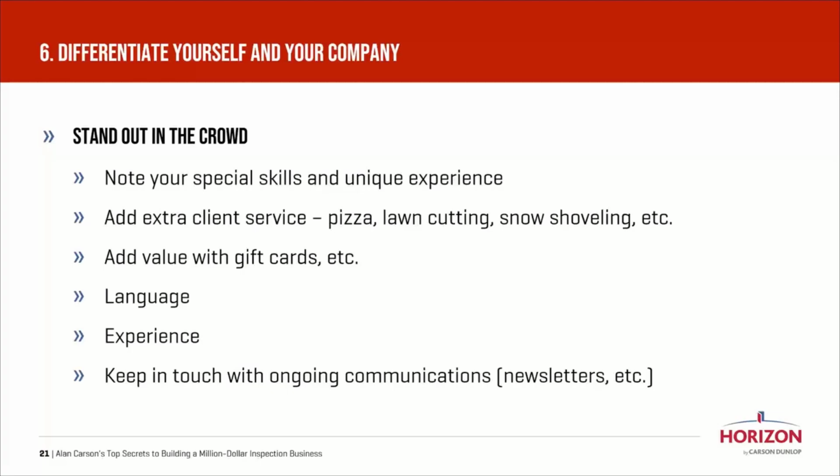There are ways to find something about yourself that is unique because we are all unique. So whether it's special skills that you have, experience that you've brought to the home inspection profession that may not be directly related, but may be absolutely valuable. And if you don't have special skills or wonderful experience, simple things like extraordinary client service.